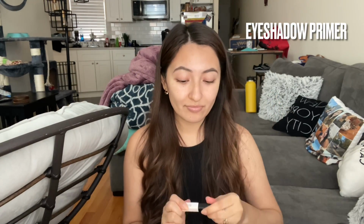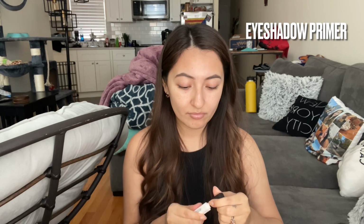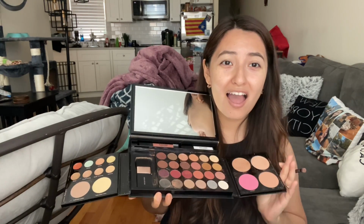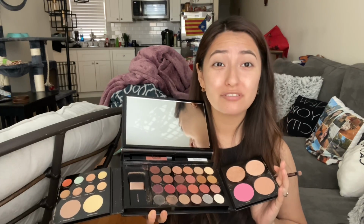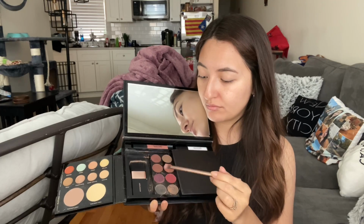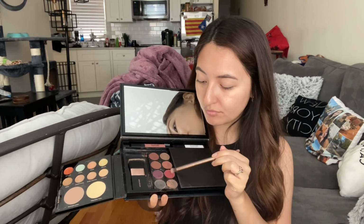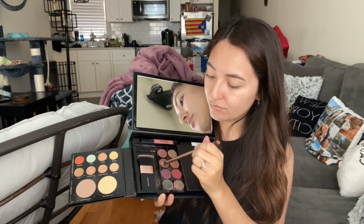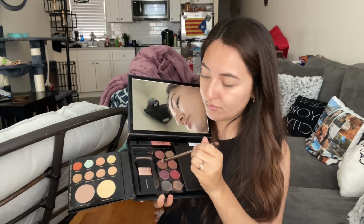I'm going to go in with the Best of Beauty palette by Profusion, and I'm going to use the eyeshadow primer that it came with, and then I'm just going to dab a few spots on my eyelids and rub them in with my finger. So next I'm going to start with my eyeshadow. This palette is huge. I'm going to be using most of it, but I'm going to be using these 4 colors for shadow. I think I'm going to start with this one right here. It's like a dark mauve-y shade.